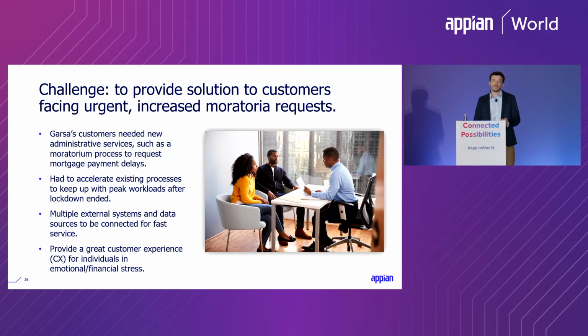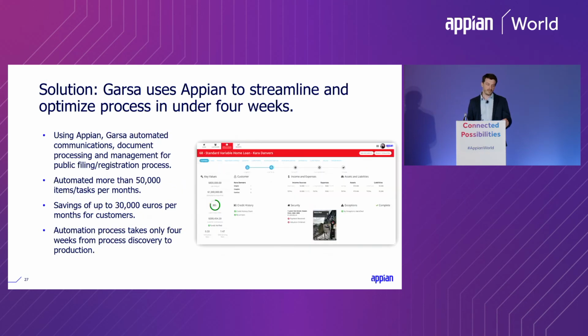Many were sick, or they knew somebody who was sick, or maybe they had lost somebody to the pandemic. They wanted to minimize the stress of filing for these moratoria, which can be very stressful. And so they wanted a process by which they could increase the number of requests they were handling while still keeping the customer experience high. With Appian, they were able to do just that.